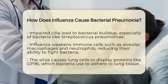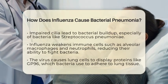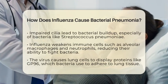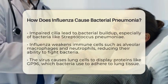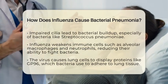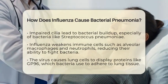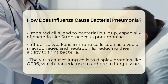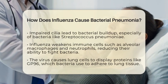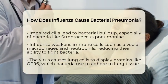The immune system's first responders, such as alveolar macrophages and neutrophils, also become less effective after influenza infection. These cells usually swallow and destroy bacteria, but the virus impairs their function, leaving the lungs more vulnerable to bacterial invasion. In addition, influenza changes how lung cells express certain proteins on their surface.